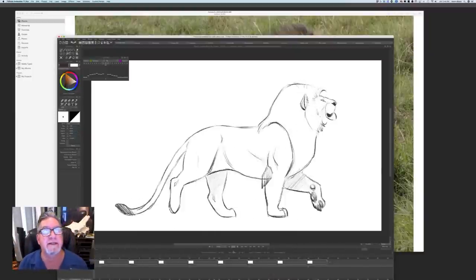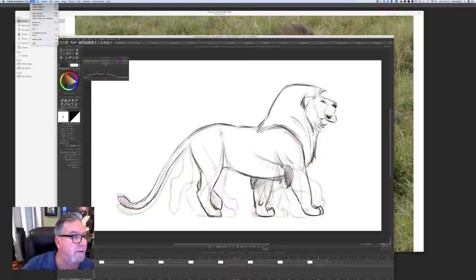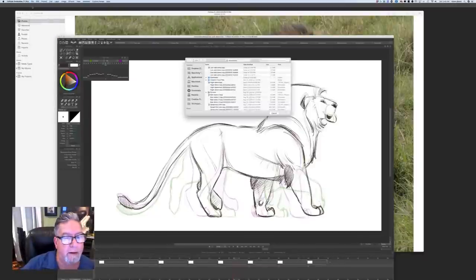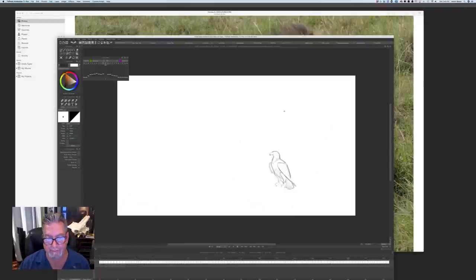Have you ever animated a flight cycle or glide cycle? Well, I have. Let's see what we got here. The most recent was the Birds of Prey. Let me open... Eagle takeoff, I think it was. There it is, Eagle takeoff.